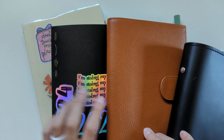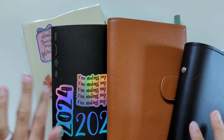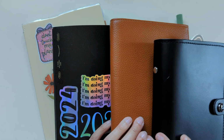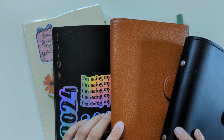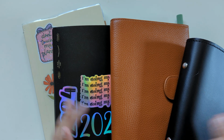Today I want to do kind of like a mid-year planner check-in, or just mostly what I've used this year so far. It's not really a techo kaigi or anything like that. I think it means like meeting of the planners. I'm really just in one planner at a time, and I change when I need to, and that's okay with me.